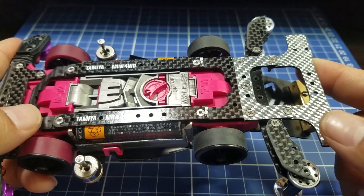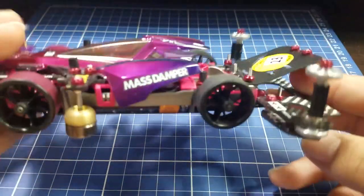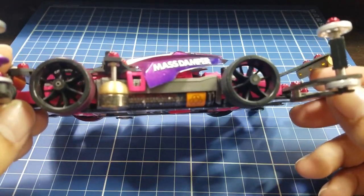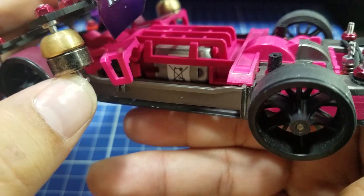So that just helps catch the battery so that it does not come out. And this piece is actually cut a little bit differently than normal too. Okay. There's a little bit of an angle right there, right?